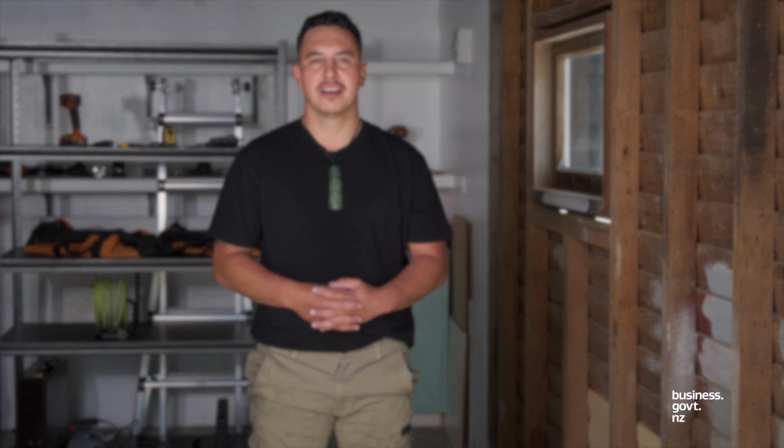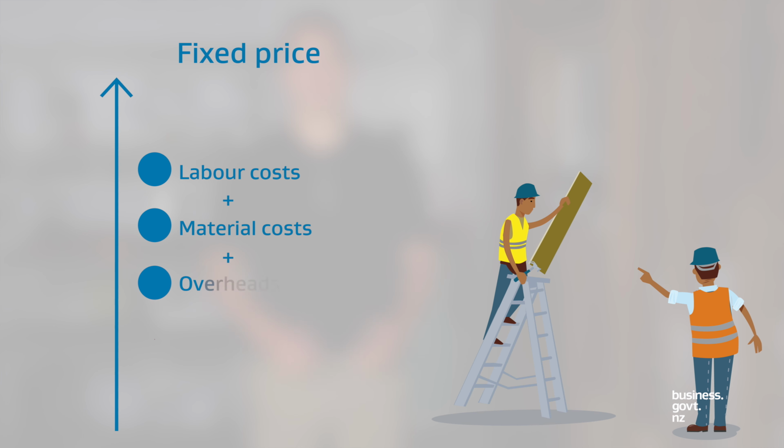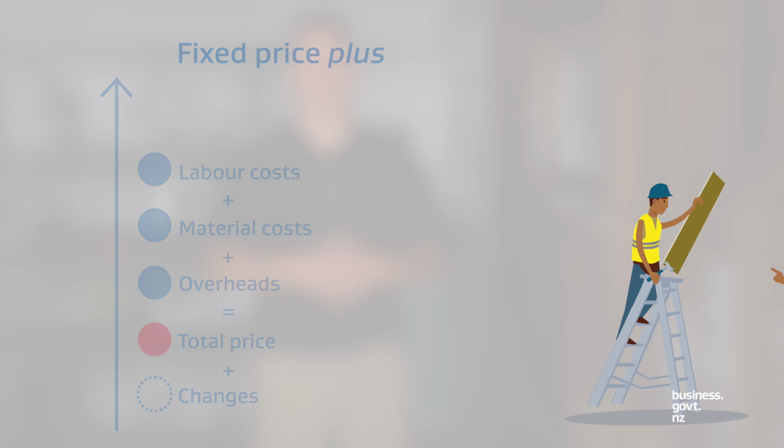So let's talk about 3 common ways you can quote a job. A fixed price is when you quote the total price for the job with the labour costs, material costs, and overheads built in. A fixed price plus quote means you still quote the total cost for the job, but it also builds in room for changes. For example, if your client hasn't finalised their design yet, you can provide a provisional cost based on the information available and adjust it and confirm it once the scope is clear.